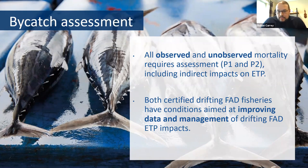Now, what that means in practice is that the particular certified drifting FAD fisheries have attracted conditions because it suggests they've met the minimum acceptable standard, but they may not yet have reached best practice. And so they have conditions aimed at improving the data and management associated with drifting FAD impacts.